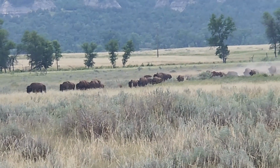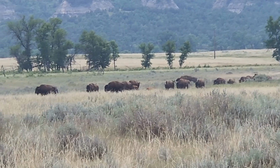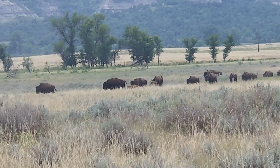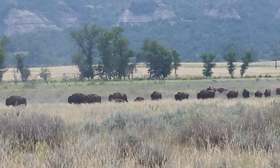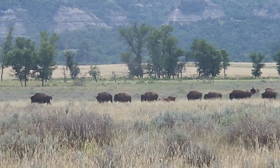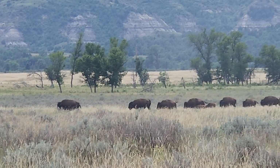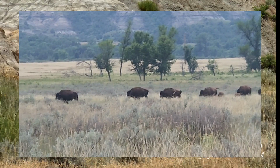My buffalo steaks are coming to me. Yeah, there they are, just coming right along. They're all heading over to the mother I previously shot with its calf. So maybe they're coming to a baby shower or something.